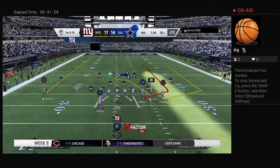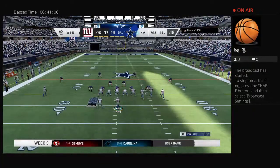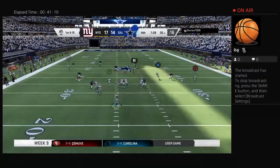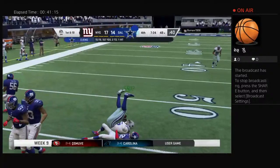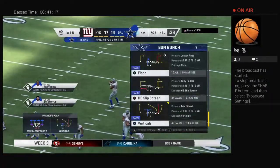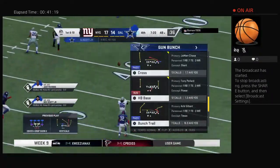For a second there, I thought that might break big. Screen pass looked like it was coming together. Looked like there was an opening. Still, ended up with a solid gain. Throwing left side here, and it's complete. 13 yards and a first down, Cowboys.